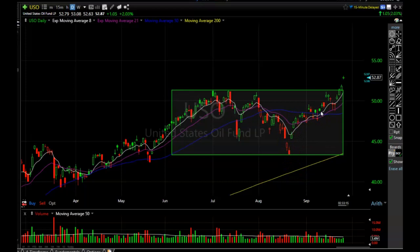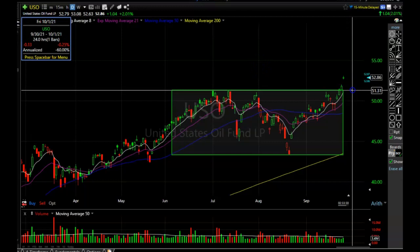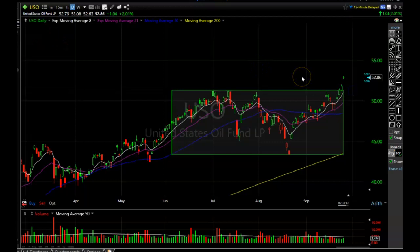I've been waiting for a breakout one way or the other on this consolidation, and it looks like we are finally getting a breakout, and it is to the upside. And by the looks of it, it's probably going to hold. It wouldn't surprise me one bit if it does come back down here and test this area right around 51.50 or so. But by the looks of it, I would expect this breakout to hold.